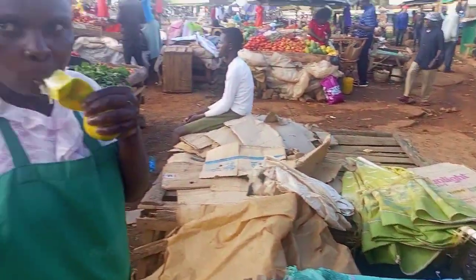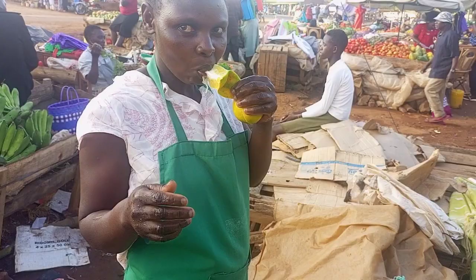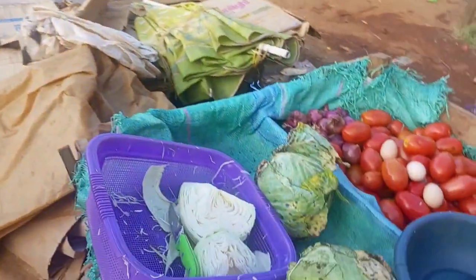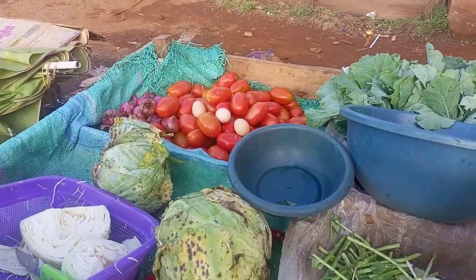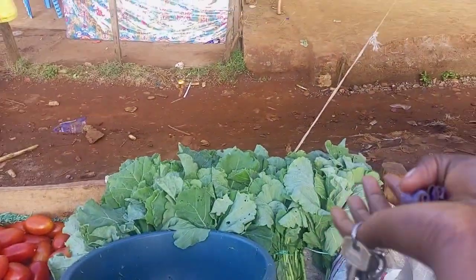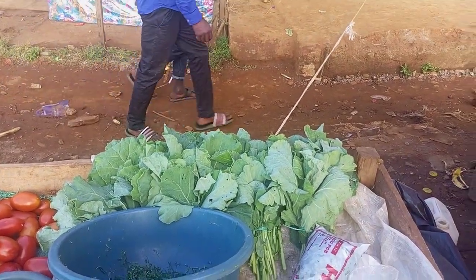So guys, this is my friend. Her name is Marcy. I don't know if she can say hi. Hi. That's my friend, and this is where she sells her things. Like, those are the tomatoes. These are sukuma wiki, you guys. It's the local food in Kenya.